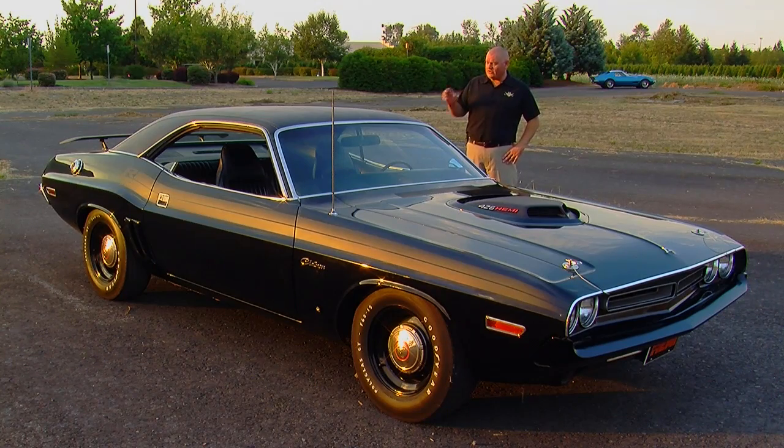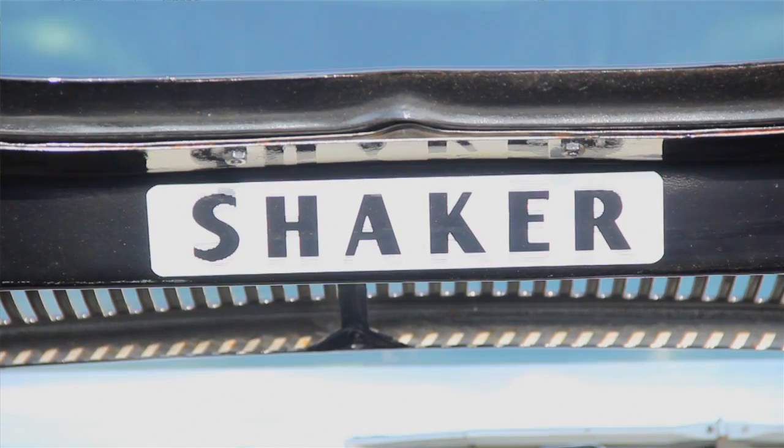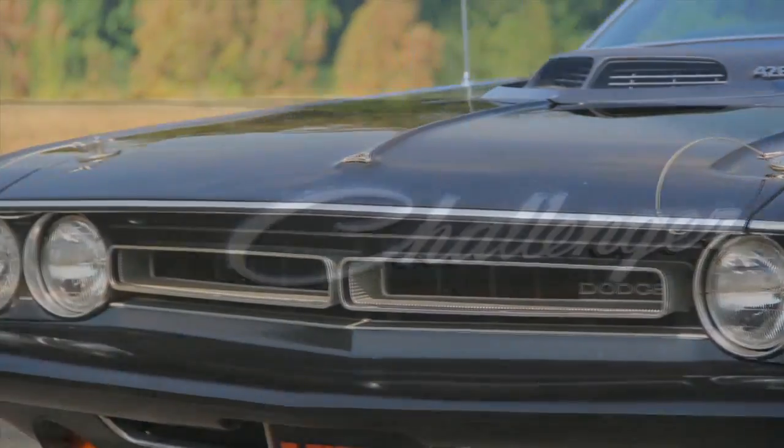It's got original sheet metal. It's only got 24,000 miles on it. And I think this thing is wearing all of its original interior. The only thing that's not original on this car is the shaker hood scoop, but that's really all this thing needed, so I don't mind.